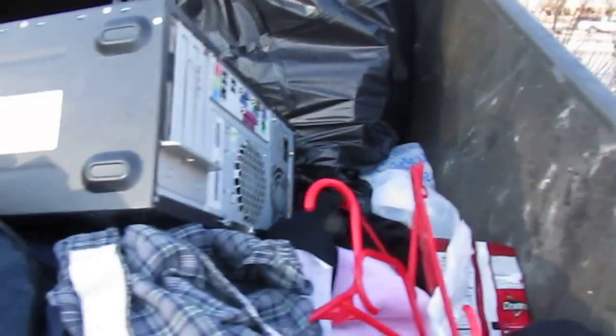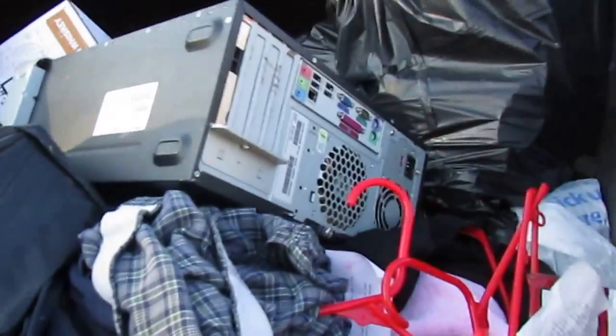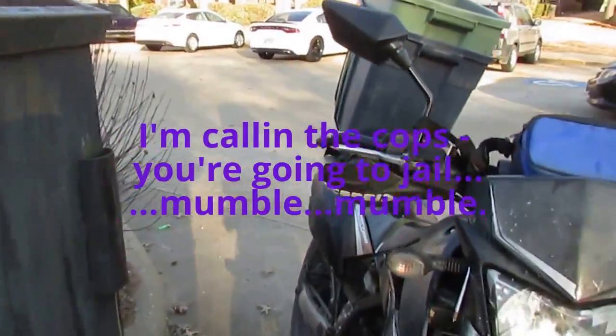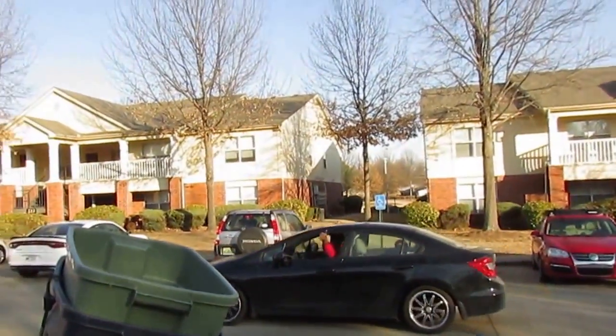Look at that! Oh! Got a computer. And a fan.